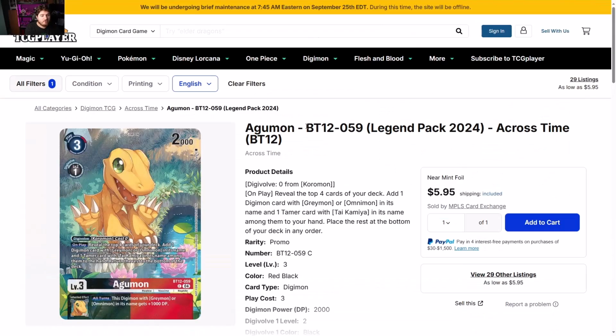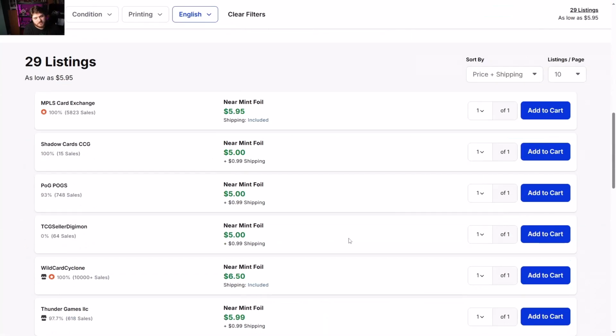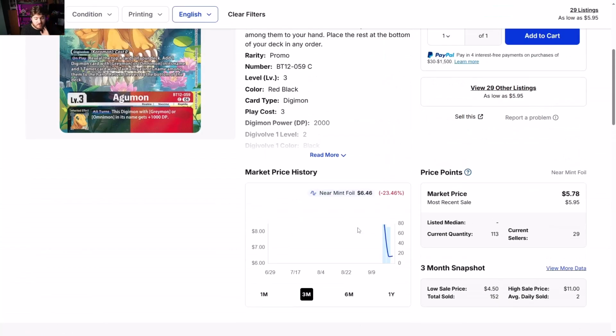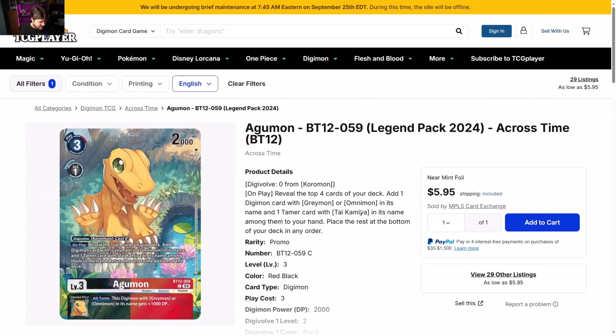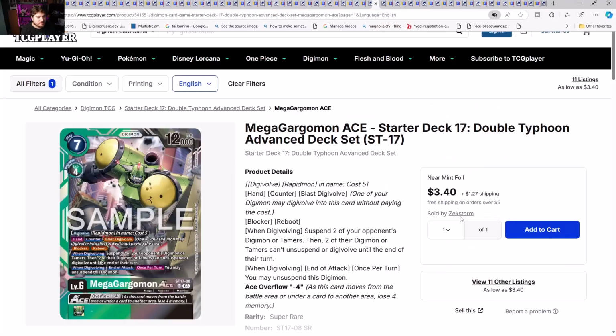Agumon promo BT12 Legend Pack is $6 a pop, $5 a pop. Not bad, actually. Could be a lot worse. This might be a good time to pick these up. Europe side looking like 4 to 5 euros.